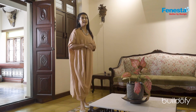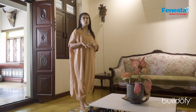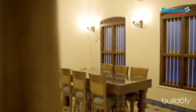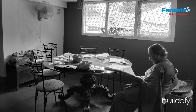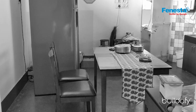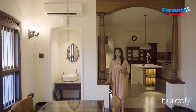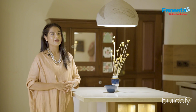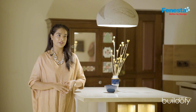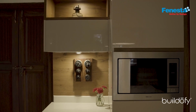Behind me, you can see an original Black Forest cuckoo clock that we sourced from Germany. This room leads to the guest room and also the dining space. There was a wall in between the dining and the kitchen, which we brought down, just so there's an uninterrupted space between these two areas, and we've introduced two antique pillars on two pedestals to have an entryway feeling. We have kept the kitchen design very simple with a modular finish and brought in a veneer detail in the modular gola handles just below it, and also in the island in the form of open units.